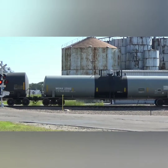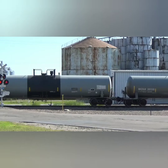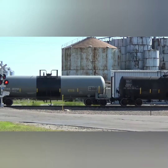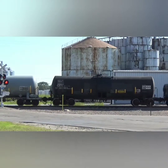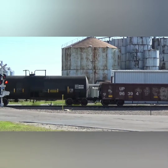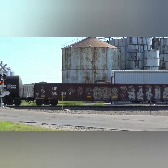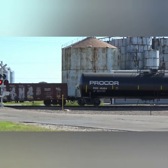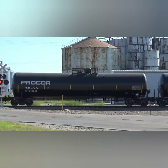I believe they're going to leave some of this train behind, but I don't know what they're going to leave behind for the local to work with. Union Pacific gondola. Or crude.